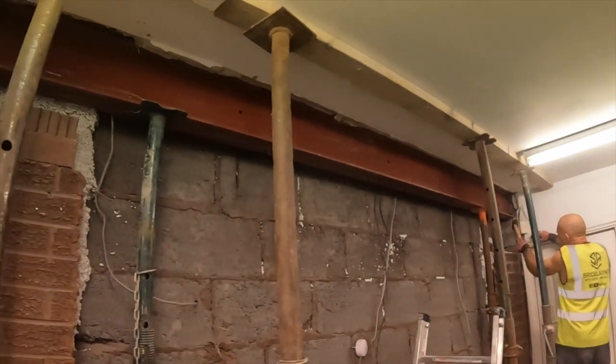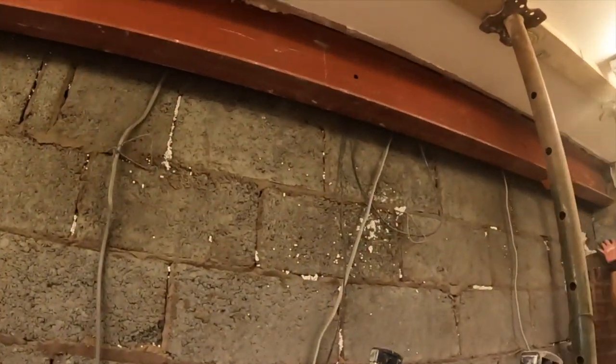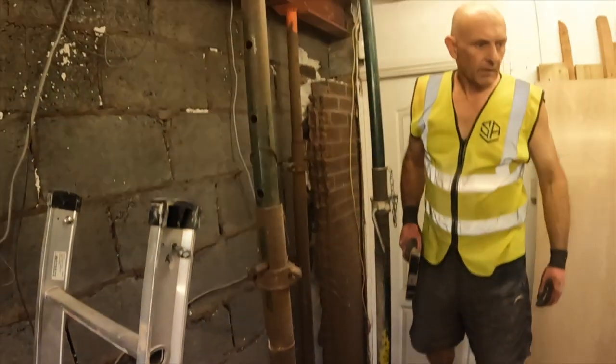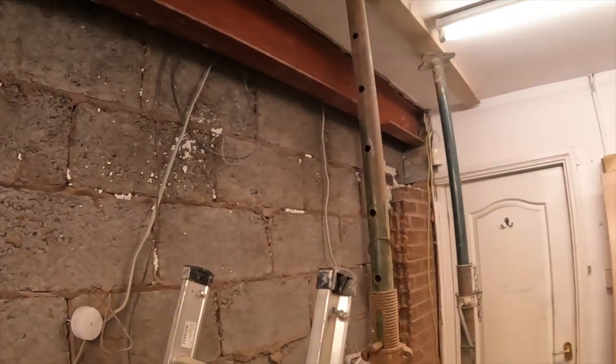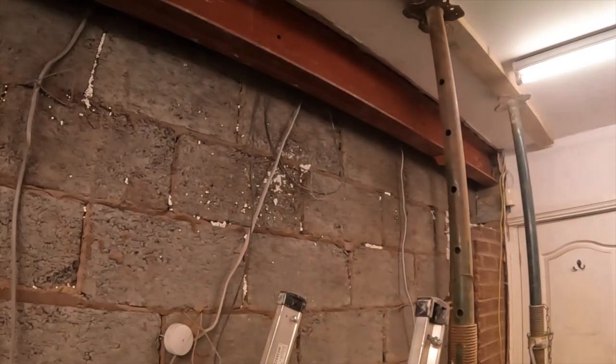Well, it's up. I can tell you that much, it is up. That was a bit of a scary one, that, because obviously we've not had much in the way of support systems. But as you'll have seen on the time lapse, a bit of fiddling around and a bit of knocking, and we've got it in. And it's in plumb as well. We plumbed it up before we got it stuck to the top.